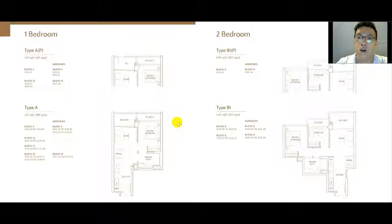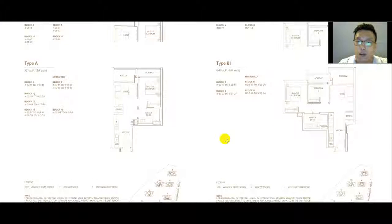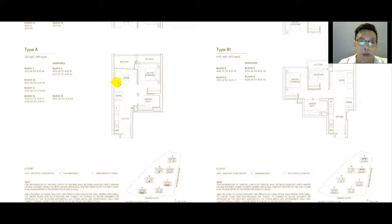Okay, and then we talk about the 2 bedroom. For 2 bedrooms, there are also several configurations. You have your basic entry model, which is at 646 square feet, available at block 6 and block 8. I'll show you shortly. Alright, it's a bit small. Okay, back to this 1 bedroom.